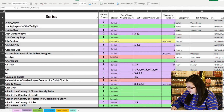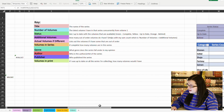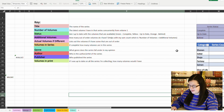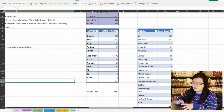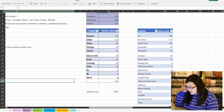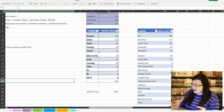So let's go back to the Manga tab first and look at some of the formulas over here. I have a bit of a key here to explain what each of the columns are, if you're a bit confused coming into it blind, and then I have my mini tables here to track the data. So these are the sort of cells that the summary page references.